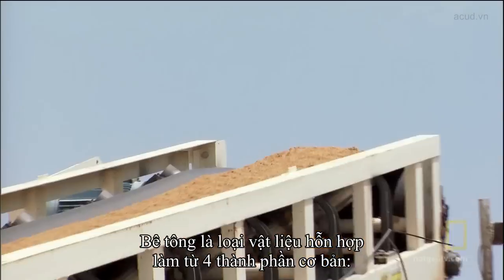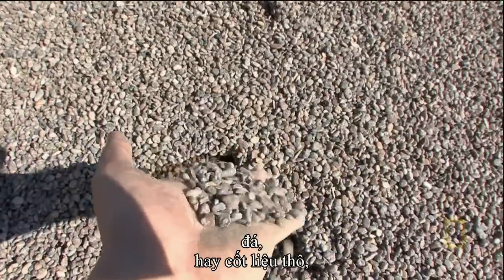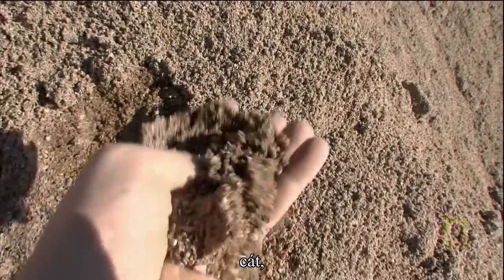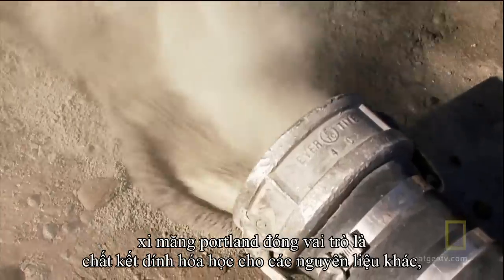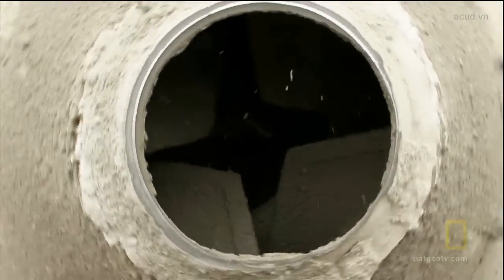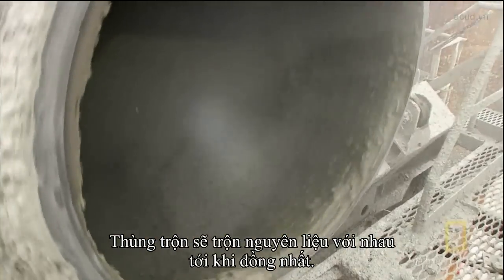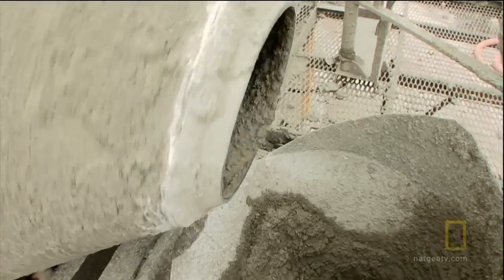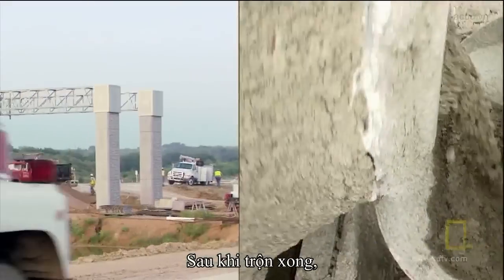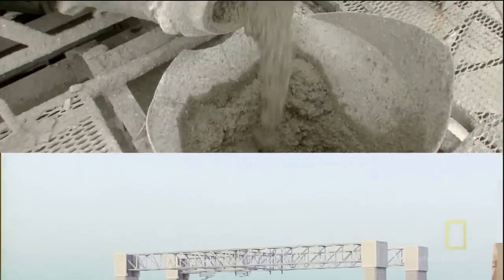Concrete is a composite material made out of 4 basic ingredients: stone, called aggregate, sand, Portland cement, which serves as the chemical binder for all the materials, and water. The plant's drum mixes all the ingredients together to the right consistency. After the mix is finished, the concrete is transported by dump truck to a paving site.